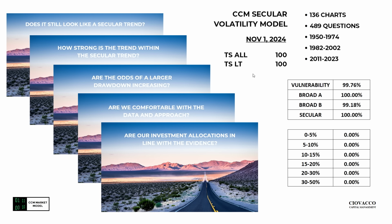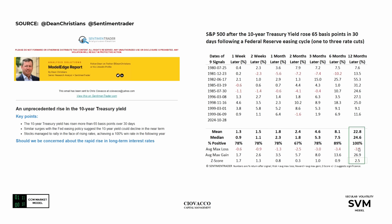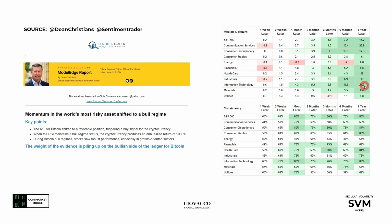We don't want to let fear of what might happen around the election to cause us to make changes. We need to see a shift in the weight of the evidence. We just don't have that yet. These numbers are telling us to try to relax and see how things play out with an open mind. Dean's study number 1 is telling us the same thing. Something that just happened is telling us to try to be patient and think about longer-term outcomes.